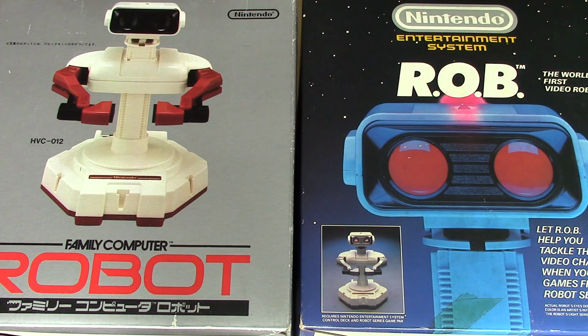I got my Nintendo Entertainment System 1 year later in 1987, but I didn't get the deluxe set. By then, Nintendo had accomplished its goal of shoehorning the NES into the US market. Whether that was due more to R.O.B. or the Super Mario Bros. game that would succeed him as the pack-in game, I'm not sure. But regardless, R.O.B is certainly an important part of Nintendo gaming history. So let's take a look at it.